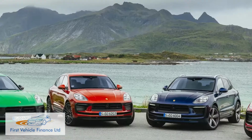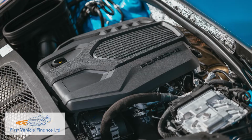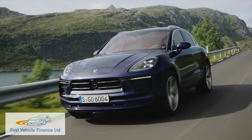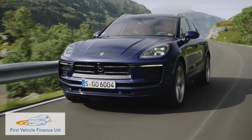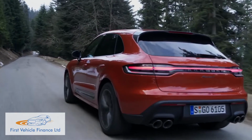Let's give you the driver-orientated headlines first with this final combustion Macan update. These don't take long to cover across the all-petrol-powered range. There's a small power increase for the 4-cylinder, 2-litre base model, now offering 265 PS, and also now available in more focused Macan T form.